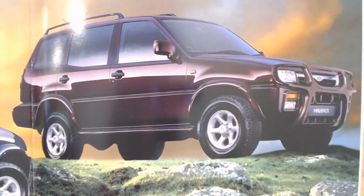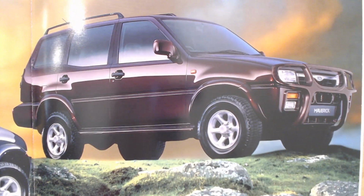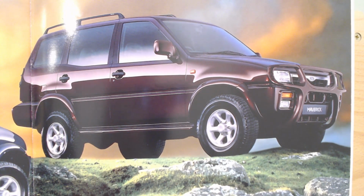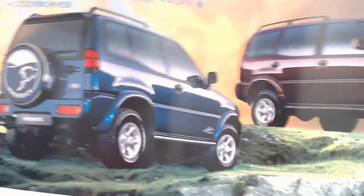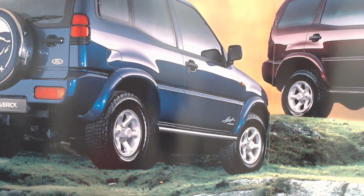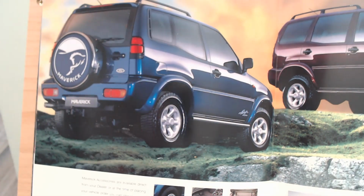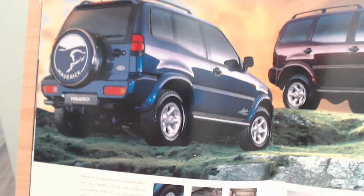This is the GLX with some of those 5-star appearance packs on that as well, including these little side steps, etc., and these wheel arch extensions, which are also actually on this, which kind of highlights those wheel arch extensions. But with all these appearance packs, it certainly makes the 3-door Maverick look a little bit special, I think.